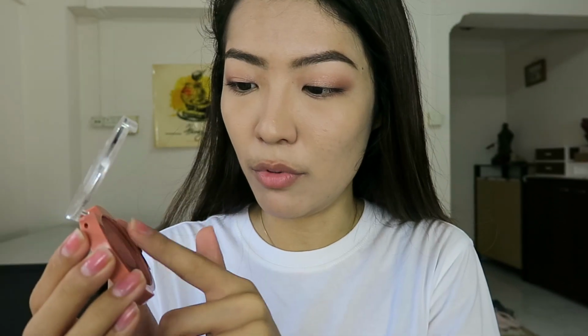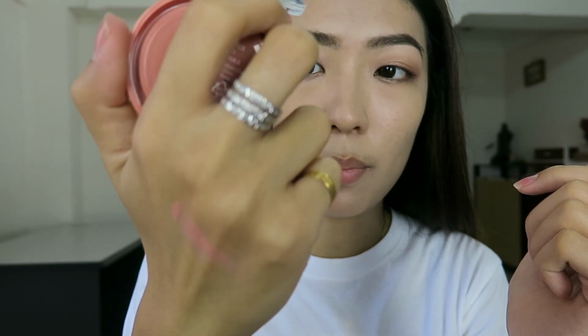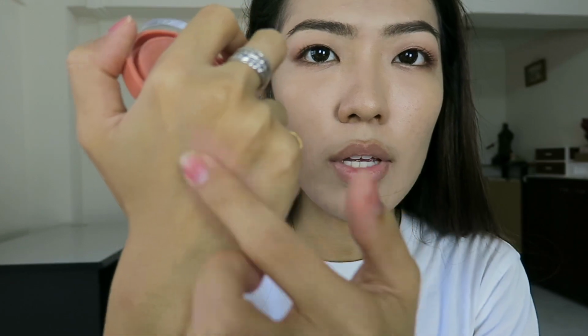Okay, so I got some of the product. It's very soft, very emollient. This is number 7. On the camera it looks a little more pinky, but in real life it's more of a peachy color. Can you guys see it over here? I'll give you a full swatch at the side. This is the full swatch of it, and it has a very silicone texture, almost like a liquid to powder. It's very silicone type.